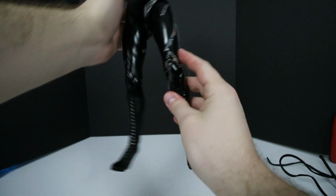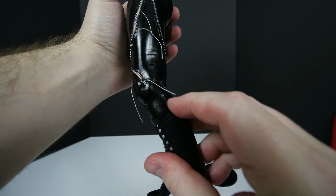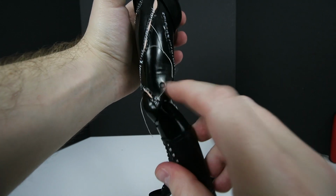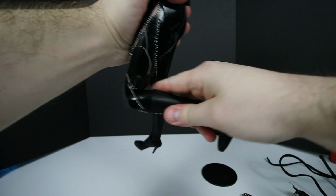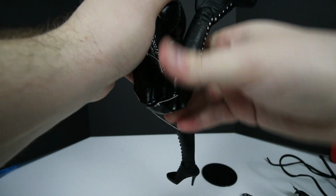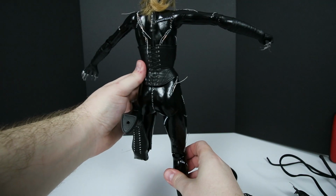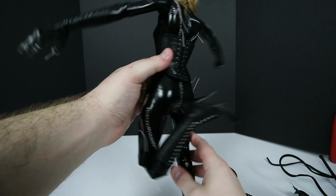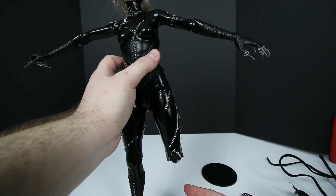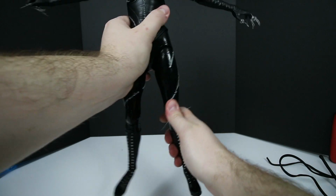Okay, so you have a double knee joint actually, which is pretty wild. So you can come back like this, and then you can actually go all the way up like this. Tell me that's not a crazy amount of articulation for a knee joint. I think it is. That's pretty awesome. Okay, let's go ahead and do that.